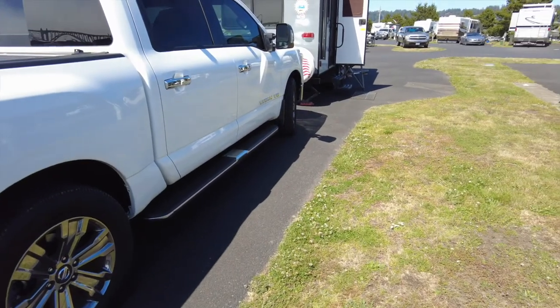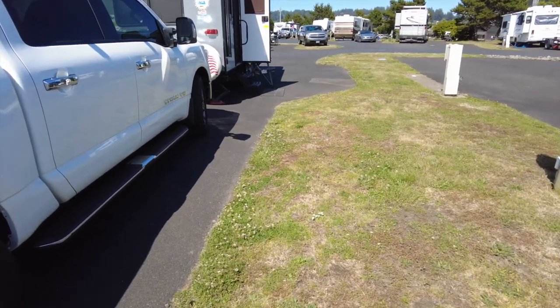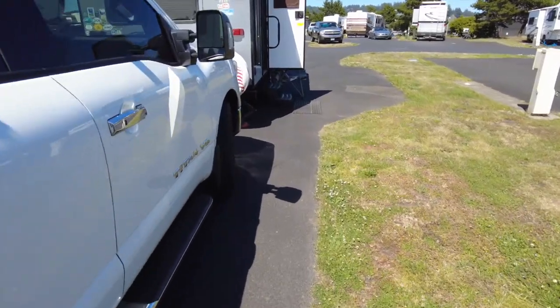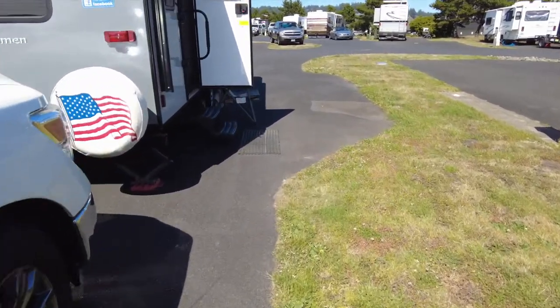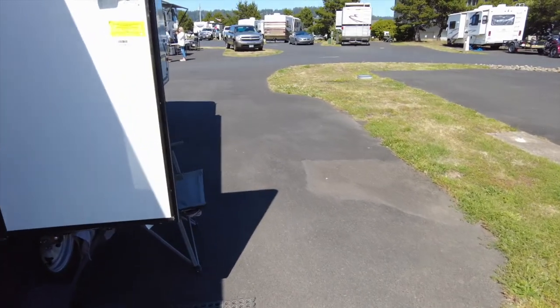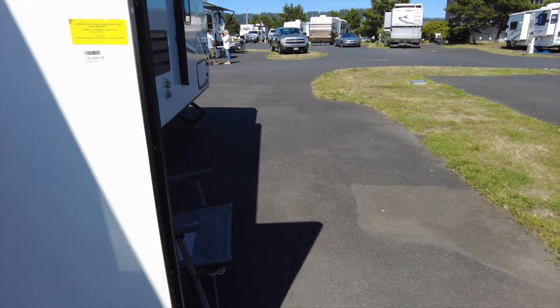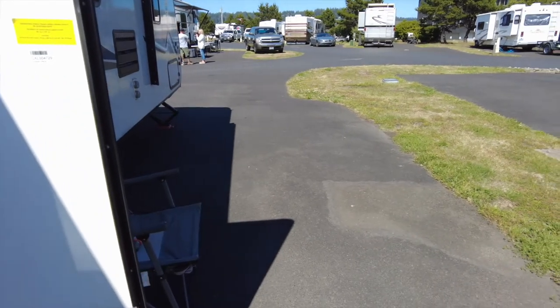No picnic tables or anything on your site. You can put out your own table. They got a nice area up here. It's made wider so that you can put something out. The lot's big enough for the truck and the camper.